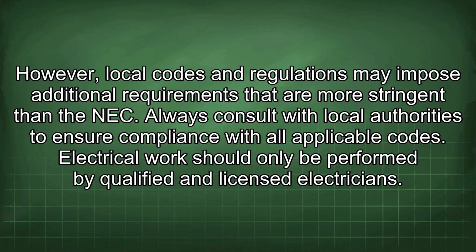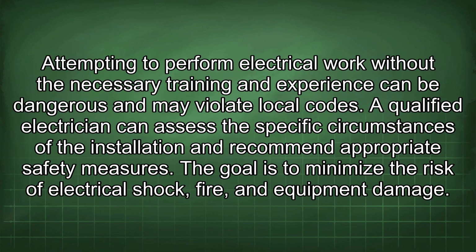Electrical work should only be performed by qualified and licensed electricians. Attempting to perform electrical work without the necessary training and experience can be dangerous and may violate local codes. A qualified electrician can assess the specific circumstances of the installation and recommend appropriate safety measures. The goal is to minimize the risk of electrical shock, fire, and equipment damage.